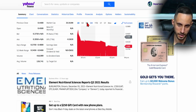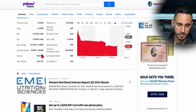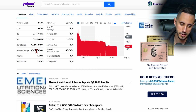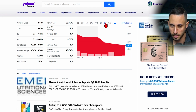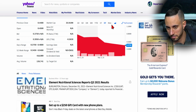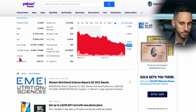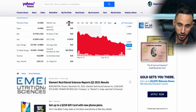So now let's take a quick look at the stock. It's got a market cap of only $35 million. This is at a 52-week low of 37.5 cents, with a 52-week range of 34.5 cents all the way up to 94 cents. So as we can see here, guys, it's dropped pretty much since its IPO. The company hasn't been around for too long, but at these valuations, the company's worth just $35 million.